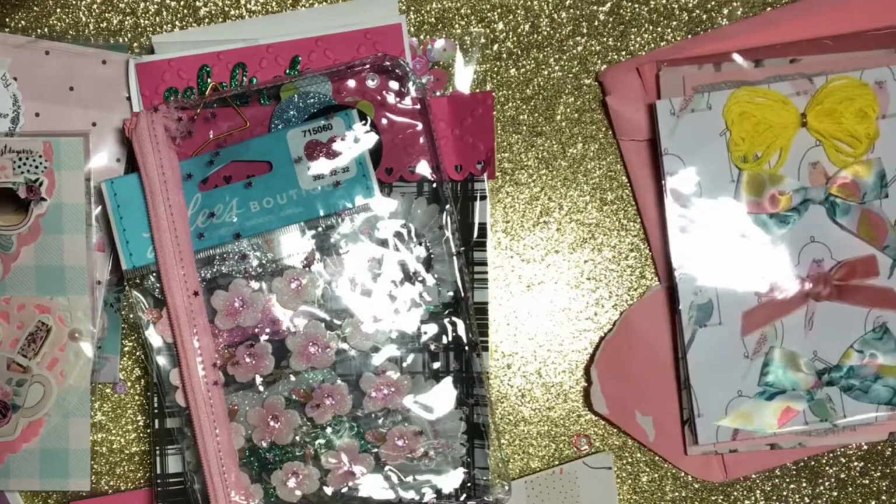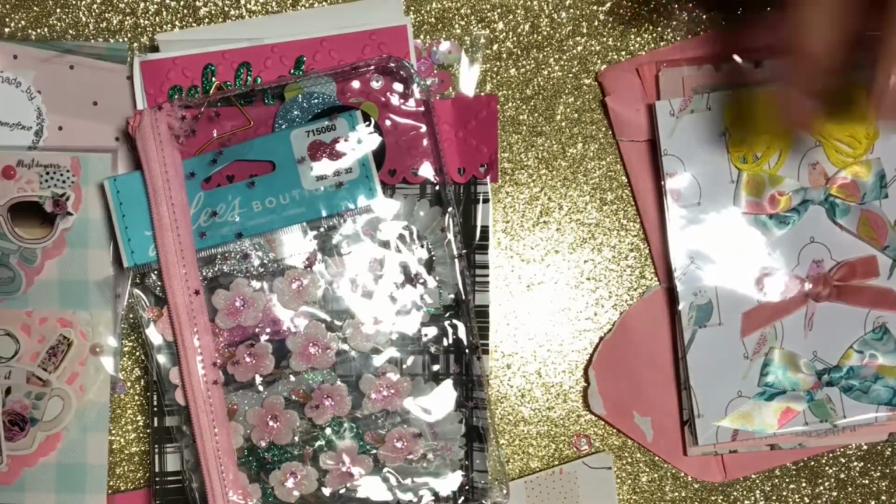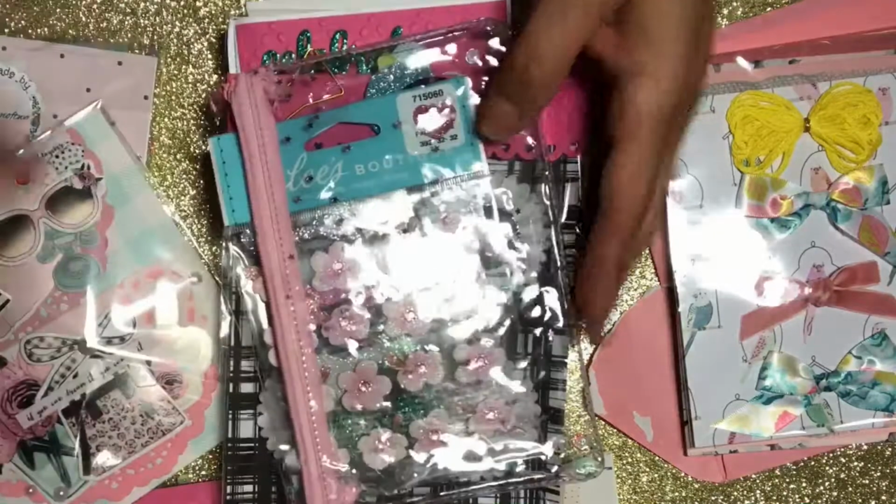Love it. So I think that is 10. So I think I'm going to stop here and I'll come back. So this is entries 1 through 10.